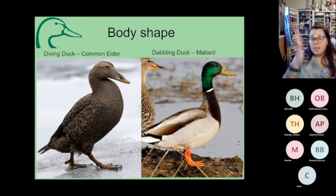So on the left here, this common eider, you can see the posture of this duck is different than our mallard friend over here. Diving ducks have their legs positioned farther back on their body for swimming and diving, whereas the mallards are not equipped for diving, they're equipped for dabbling. And the diving ducks are usually the ones you see on deeper water.